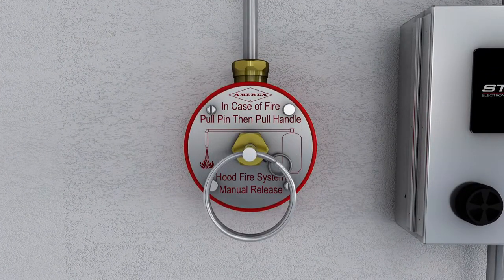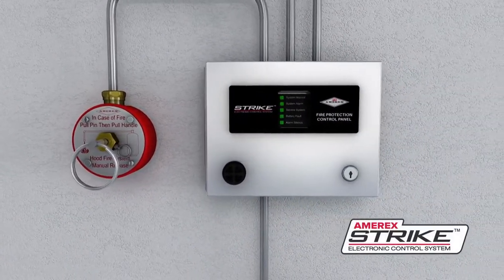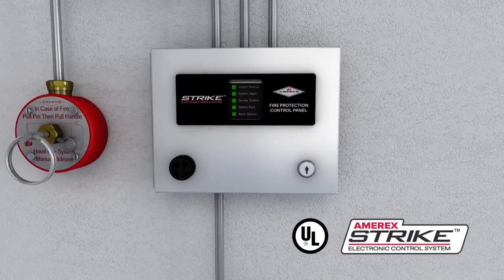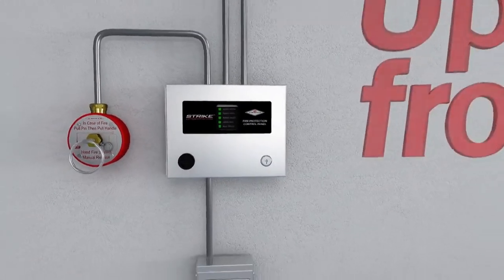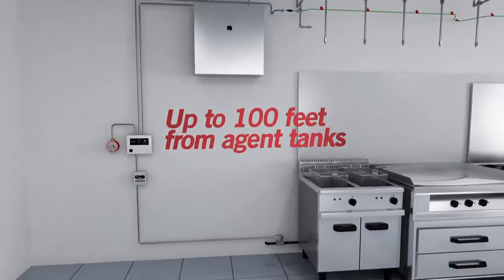An exclusive feature of COBRA is the new Strike electronic control system, which can be tied into auxiliary controls like the building alarm system. One Strike ECS can monitor two completely separate hood systems and has a stainless steel enclosure that can be placed anywhere within 100 feet of the agent tank for maximum flexibility.